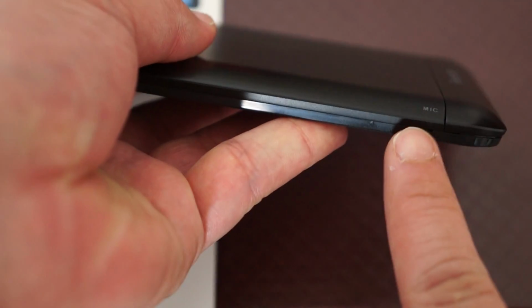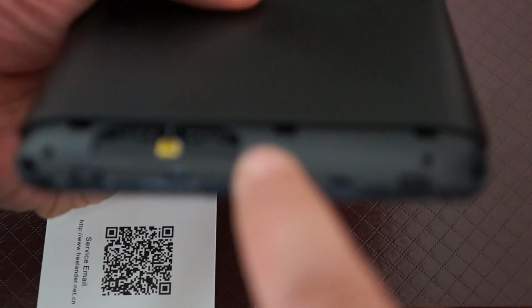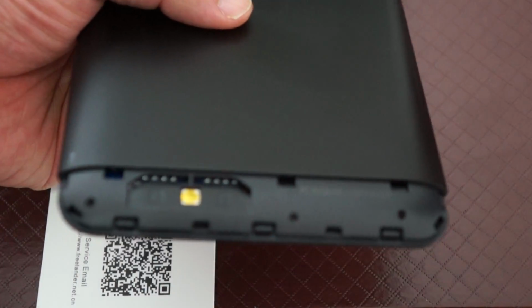And then on the side here we have a mic hole. And then you can actually pop this cover off, and there's dual SIM slots there, so you can definitely insert dual SIMs, and it has dual SIM standby. And at the bottom here it says Freelander.